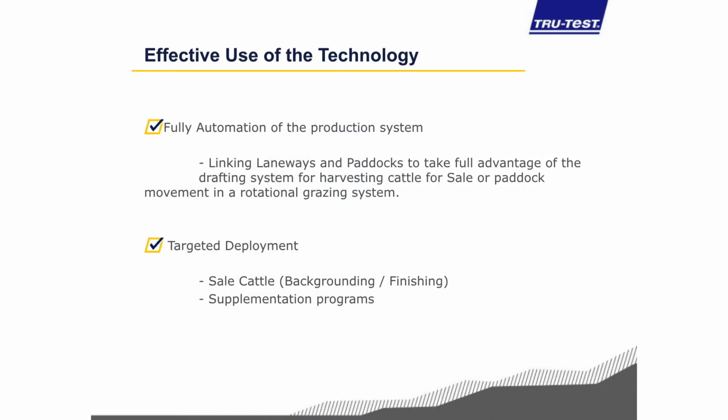Really want to stress though, that is very much future for us. We're very much focused on sale animals and optimising the sale. That is where we are going with the software.